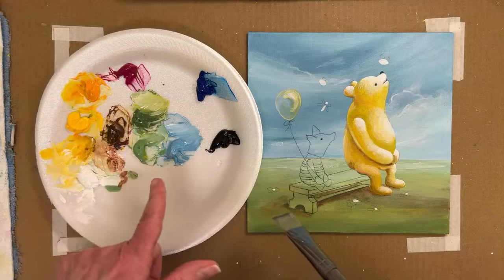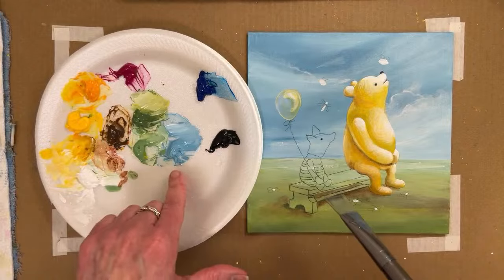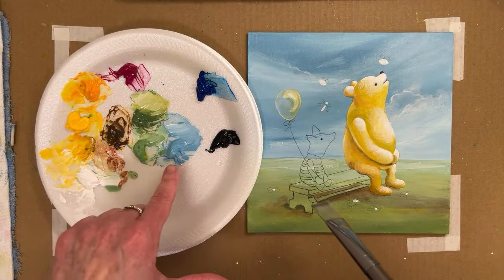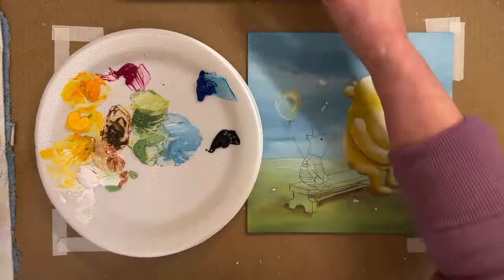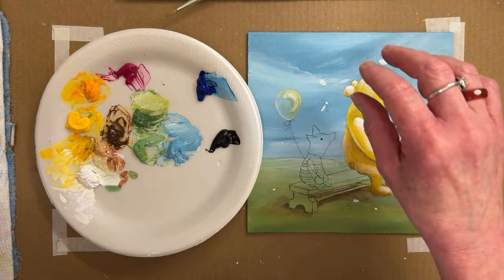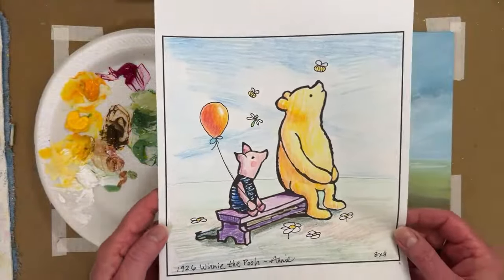And then I mixed my greens, mixed my browns. The blue, I put a little, it's phthalo blue, white, and just a little bit of black to mute it down. I used this as my traceable. Whoops, don't put it in the paint.